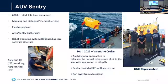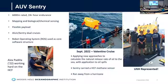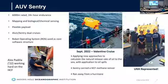We are usually also done with diving, so we'll map all night and give them a brand new map, and then the pilots can navigate based off that brand new map in the area that we're at. Robot Operating System is our core software structure, which is open source, and most of our code is actually on Bitbucket, readily available. So this September cruise was specific to looking at the application to oil spills and the natural release rate of oil.